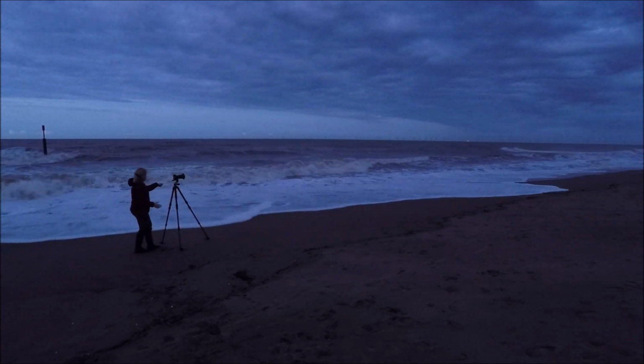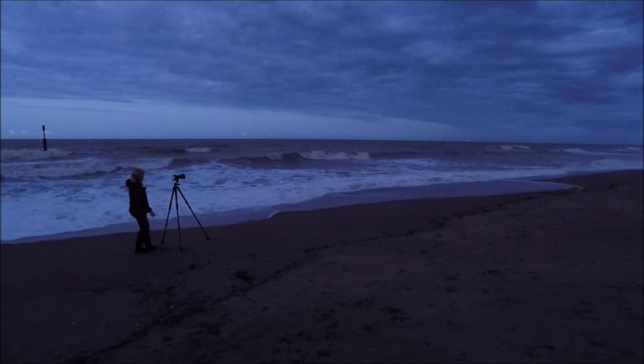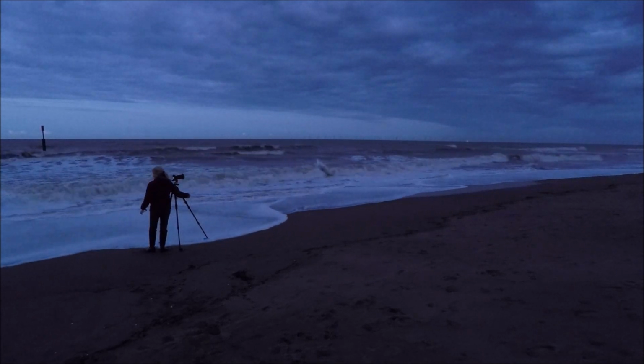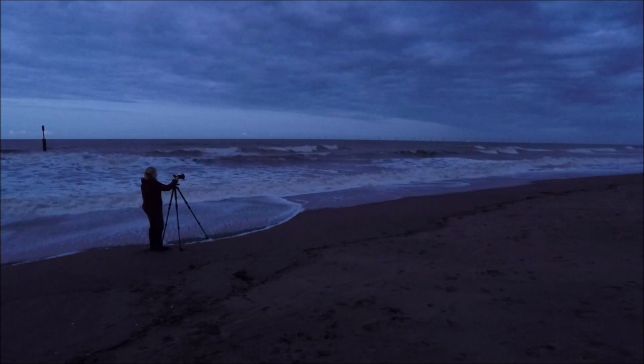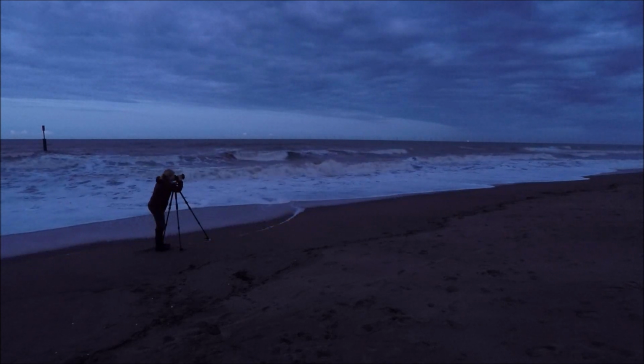Just trying to catch it as the waves come in bottom left-hand corner of the image. Yeah, yeah. Interesting. Interesting. Let's try. Right.